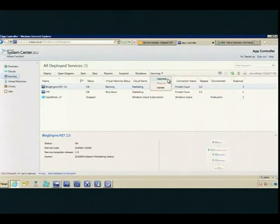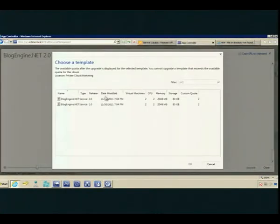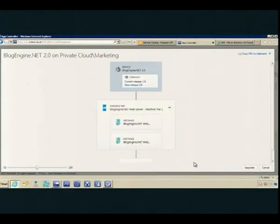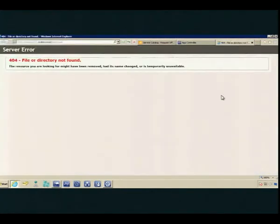So Daniel, can you help me upgrade my Block Engine application? Now, you can see its current release is 1.0. I want to upgrade it to 2.0, right? So you can see 2.0 is now available, published in my service template. You can see that at the back end, the server is running. This is our version 1 website. I have a web server running, but I don't have any application and content running on it.